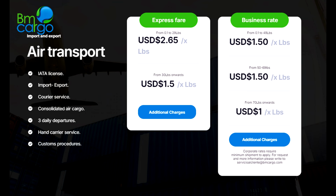BM Cargo charges $2.65 per pound from 0.1 pound all the way to 29 pounds. If you get over 30 pounds, they drop it down to $1.50. Man, I think I'm about to change. I'm going over to BM Cargo. $2.65, I'm paying $4.30 per pound. Man, I've been hoodwinked, bamboozled, led astray. I'm gonna have to confirm this, because if so, I'm changing over to BM Cargo.